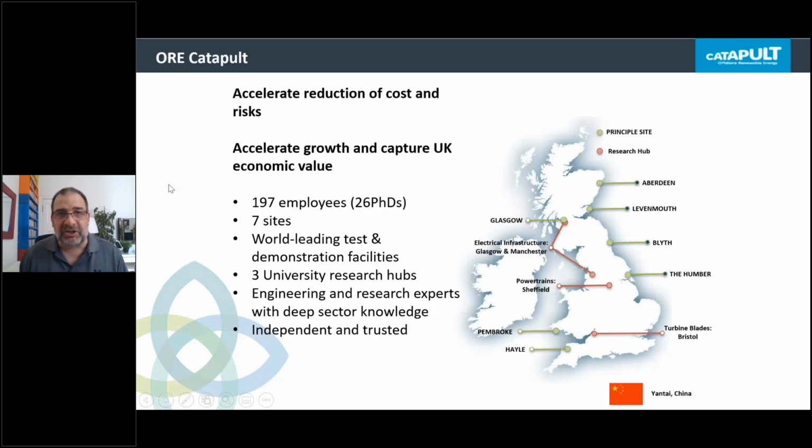A little bit, if I may, just on what the Catapult is about. We are the UK's leading innovation centre in offshore renewable energy. That means offshore wind primarily, but also little bits of marine as well, so wave and tidal. As you can see on the map there, we have offices and officers right around the UK, which I'm very pleased about. So although I'm based in Glasgow, and our prime assets for test and validation, which I'll show you in a second, are in Blyth in the northeast of England, we do have connections right across the length and breadth of the UK.